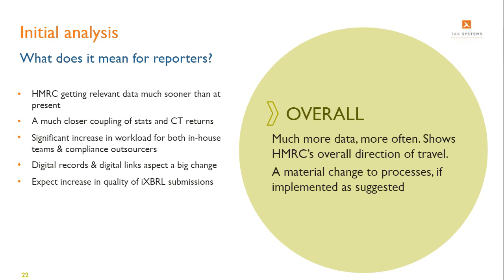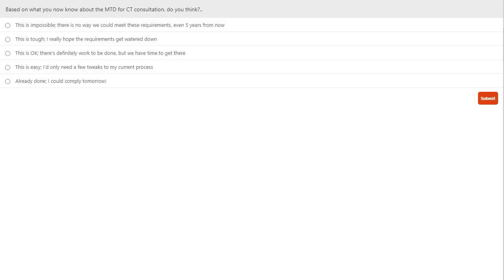I can see loads of questions flying in on the Q&A, so I'm looking forward to picking some of these up at the end. But in terms of the next poll question, based on what you now know, based on what I've talked about for the last 5 or 10 minutes, what do you think? Do you think it's impossible, there's no way we could do this at all, even if it was 5 years from now? Is this something that's going to be tough, and we hope the requirements get watered down? Do we think it's okay, we need to do some work, but we've got time? It's easy and we need a few tweaks, or it's already done and not a problem for us. If you could submit your answers now.